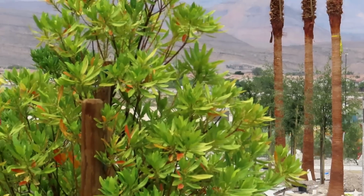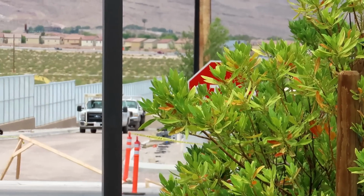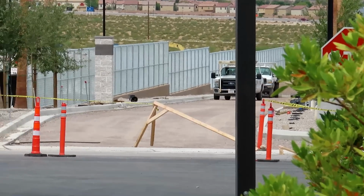And then we got the drive. We got a tree in the way, but the drive that goes down the south side here. See a lot of the fencing here.